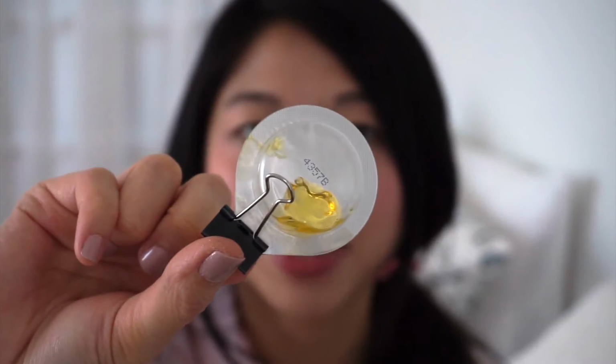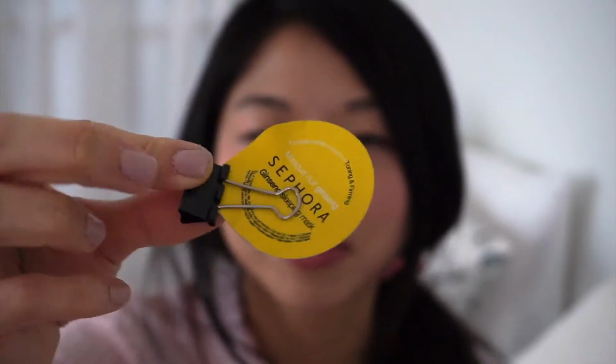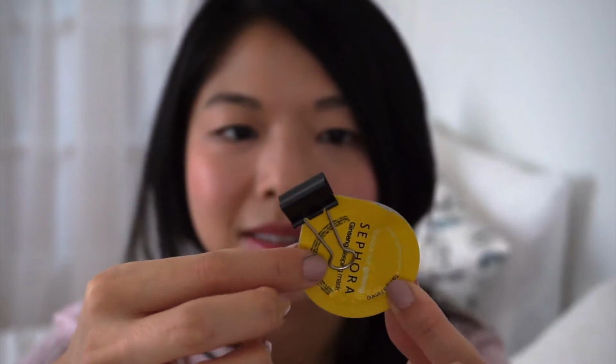People complain a lot about how these are not closable, but I just use these little binder clips because, I mean, that's the best I can do. Really liking this ginseng one.